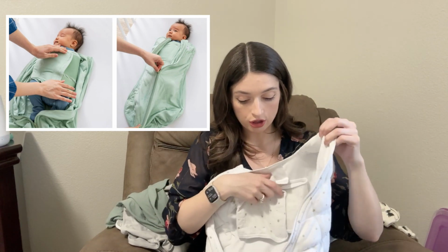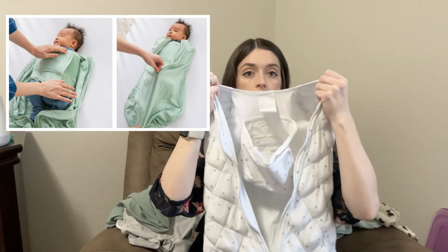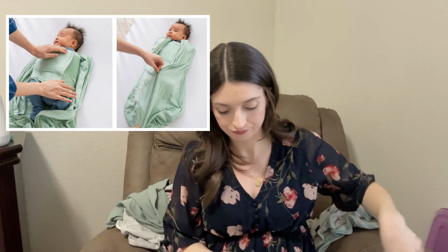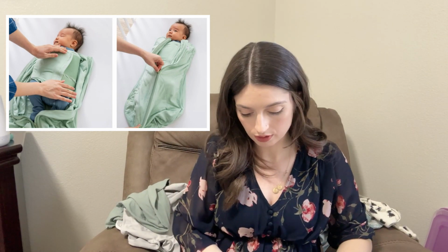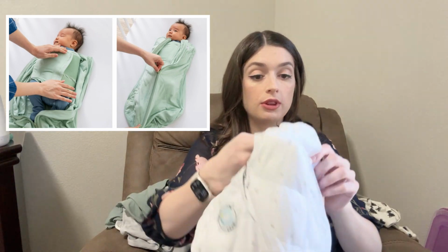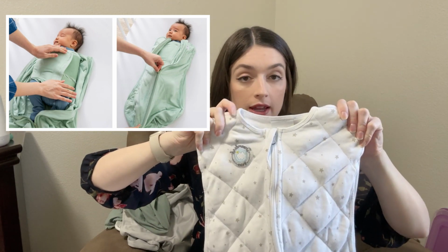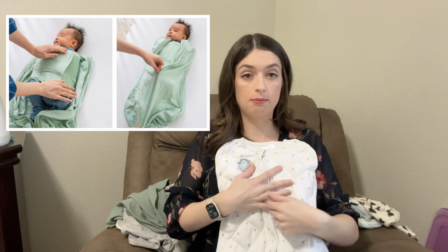And then you can, one second, let me zip this back up. So for this particular one that I have, when they're older, I did this with my youngest: I would put the inside Velcro part over his chest, and then I would unsnap these buttons on the side, and then he could have his arms out, but he would still have this weightedness on him.